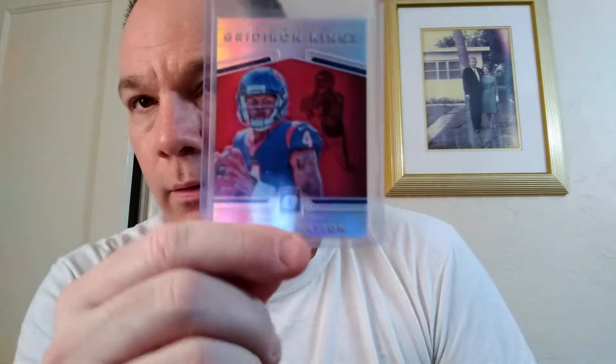Next would be a, try to keep these in order, a Deshaun refractor rookie card. I sold this for $5.99. Again, it's 55 cents to ship. I'm making a few dollars on each card, if not more, on a lot of them.